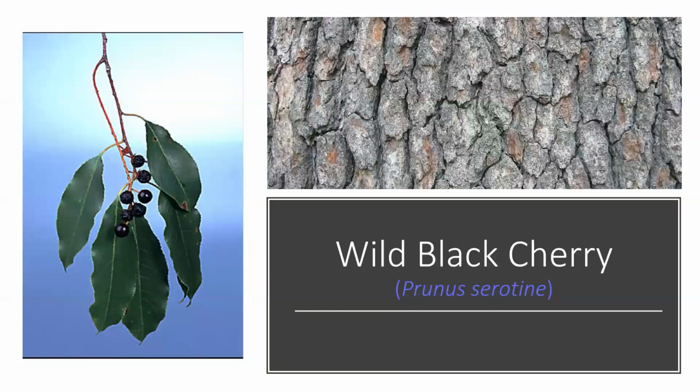Our next poisonous plant, like I mentioned earlier, is the wild black cherry. This is a medium-sized tree that can be found growing in fence rows, open woods, and pastures. It has smooth, dark-colored bark, and when flowering, the tree will produce small white flowers that eventually turn into very small, black, shiny fruit, like I have pictured there on the left of the screen.